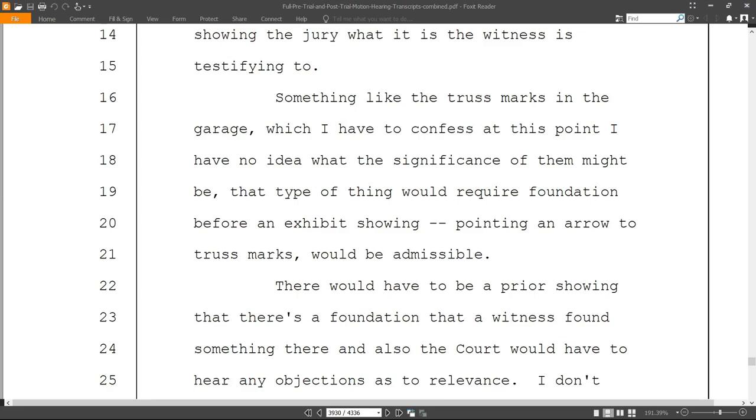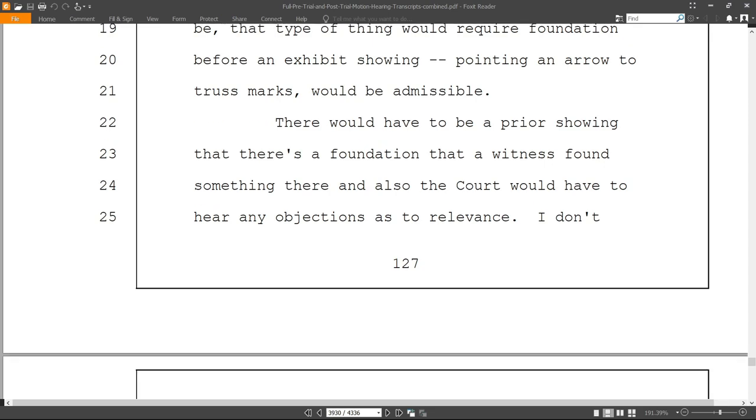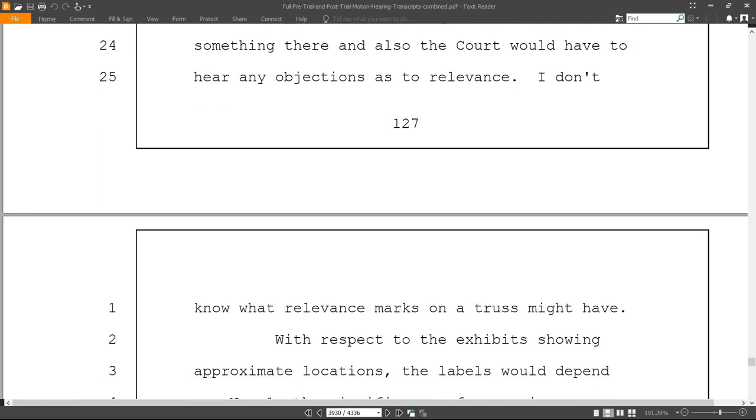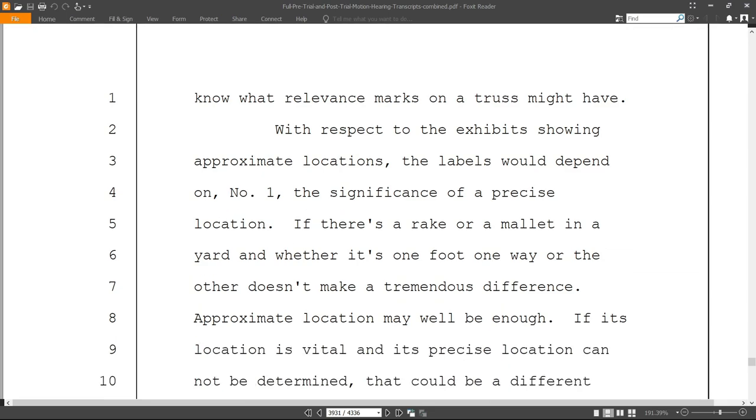Something like the trust marks in the garage, which I have to confess at this point, I have no idea what the significance of them might be. That type of thing would require foundation before an exhibit pointing an arrow to the trust marks would be admissible. There would have to be a prior showing that there's a foundation that a witness found something there. And also the court would have to hear any objections as to the relevance. I don't know what relevance marks on the trust might have.